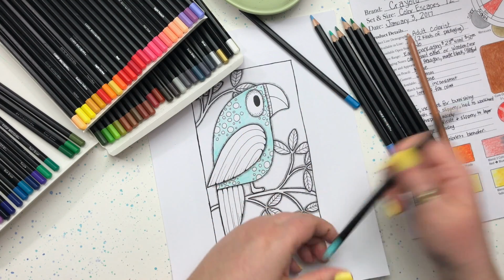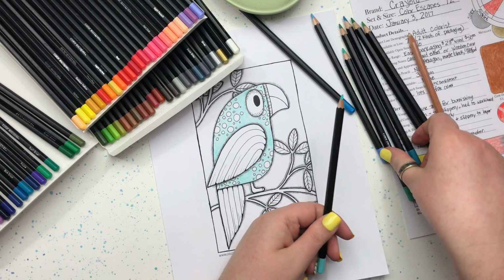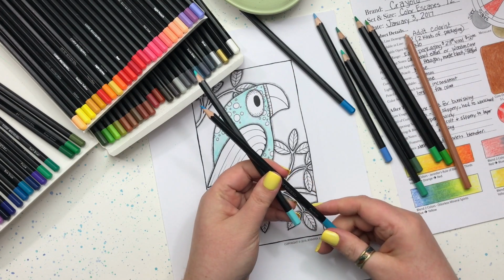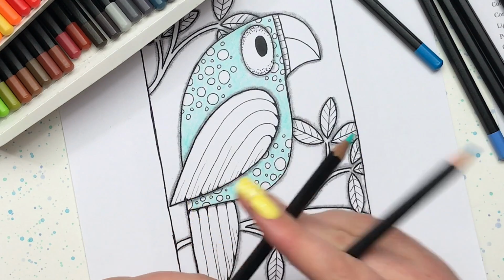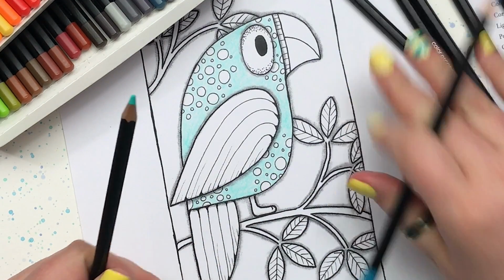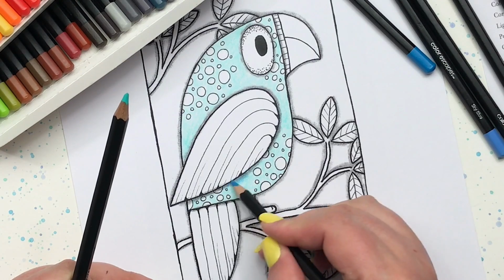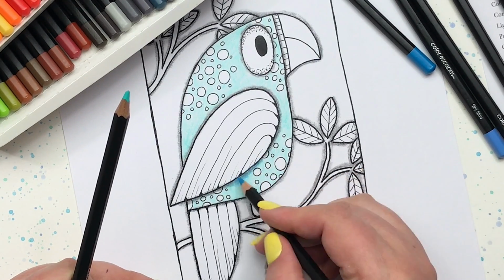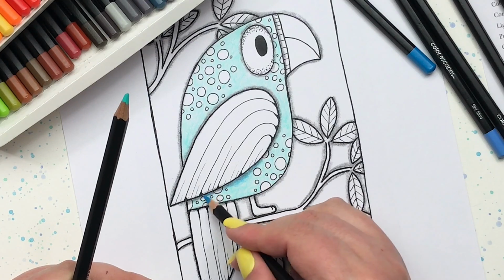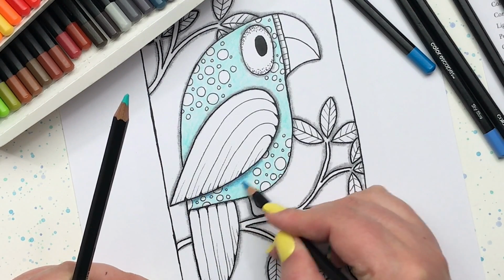Okay, now we want to deepen up that color. So let's see, maybe, let's see, this is a cerulean, and that seems like a darker version of this turquoise. So in the shadows, we're going to lay in the cerulean here. Give it some depth.